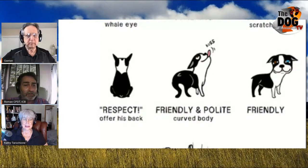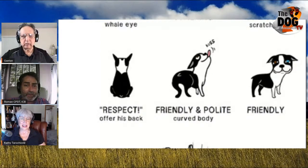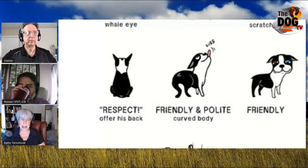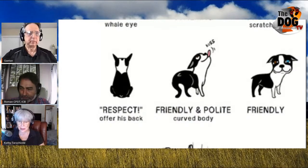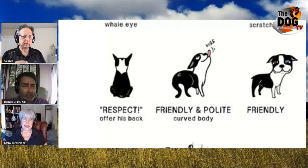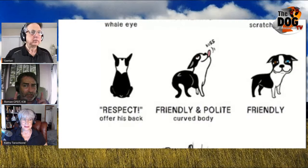I was going to say, another time when you see that a lot is in a shelter, when a dog is scared and goes right into the corner and faces the wall. So you're right, it's not a respect thing. If a dog goes in a corner, it's suspicious.